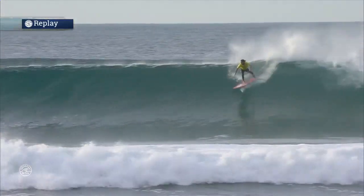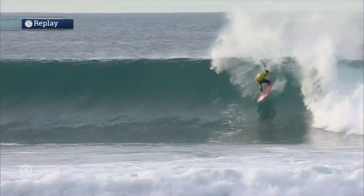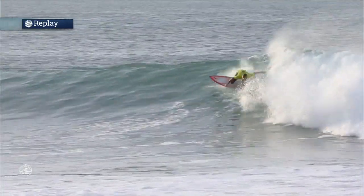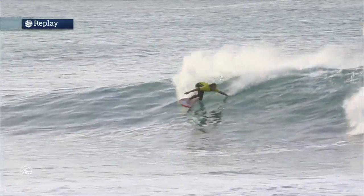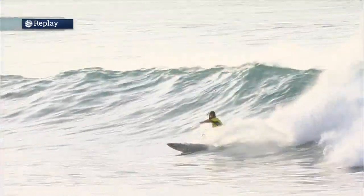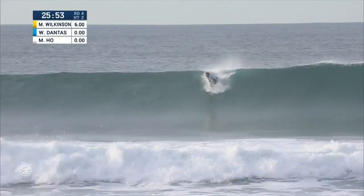Matty Wilco, first wave of the set, racing down the line. This is his little magic carpet that's been giving him a lot of success. Comes around the section. I like this little under the lip snap right there. Just showing the judges a lot of variety, mixing it up. Beautiful swooping maneuver, keeping those fins engaged, keeping that rail work going all the way through the inside. Matty Wilco jams it up again. I mean, this wave just kept giving and giving. Matty Wilco pulls through the back. A 6.0 on the opening roll of the dice.